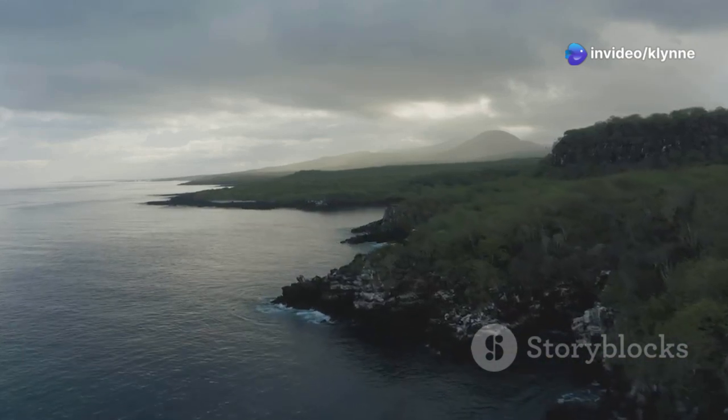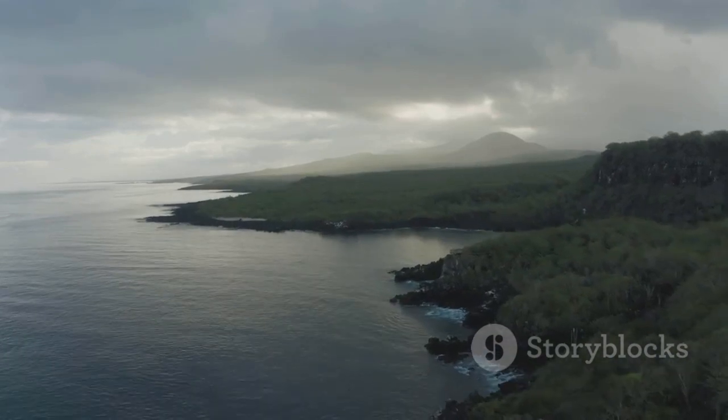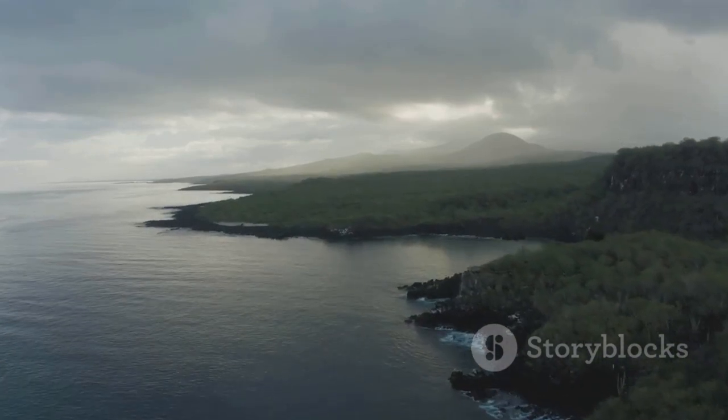These islands, located in the Pacific Ocean, are a testament to the incredible geological activity that shaped our planet. From an aerial view, you can see the unique layout of the islands, each with its own distinct shape and size. The formation of the Galapagos Islands is a fascinating story of volcanic activity, tectonic movements, and the relentless forces of nature working together over millions of years.